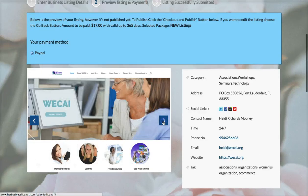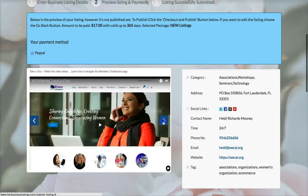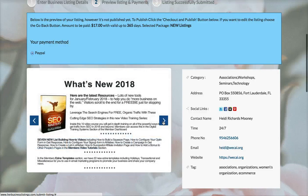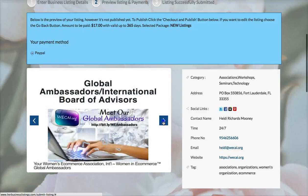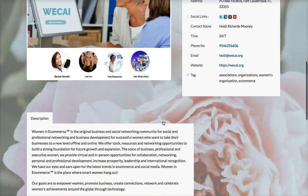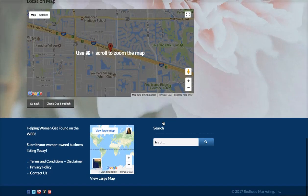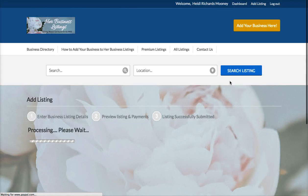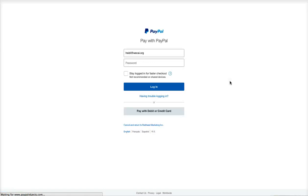It's not the best images. I will probably go in and change all of this and put some people pictures in there. But for the purposes of this demonstration, I just wanted to have something available. So again, it's a new listing, and it's a premium listing. So check out and publish. I'm going to check it out, and the premium listings are automatically published.